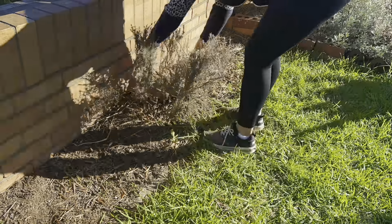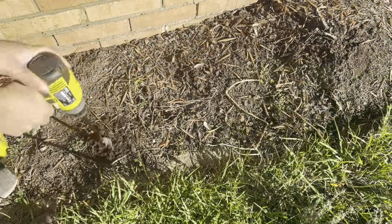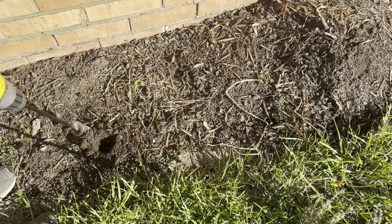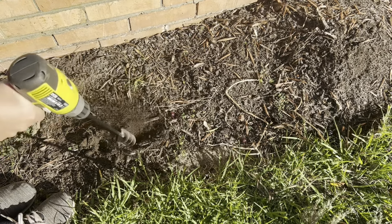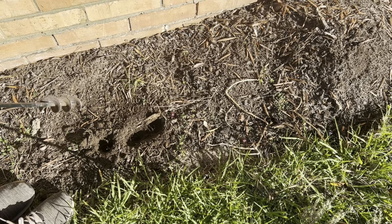The bricks were all just sitting on top of the concrete, and it will require a little bit more than just my hands and one afternoon in the garden. I ripped out that lavender plant and started drilling holes into the soil for the very first time ever at our new house, breaking ground and trying to use this drill piece.